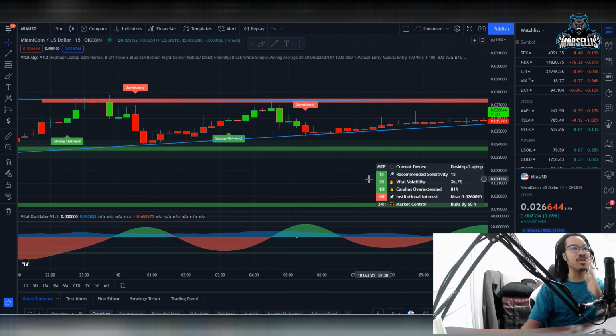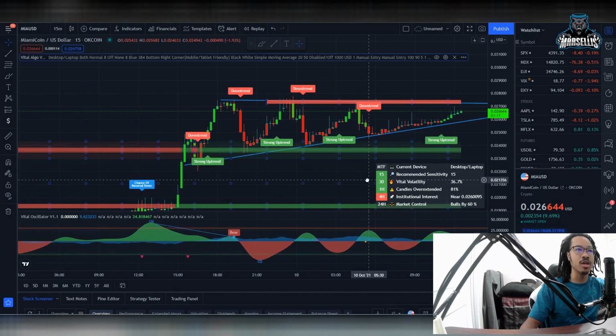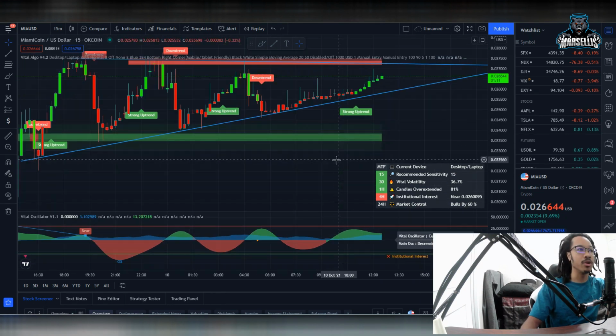And as it trades between this wedge, you see it's getting higher and higher and higher. Now it's about to break out because the demand is starting to increase very much. And as you can see, we're also on a strong uptrend as the demand increases here with Miami coin. So this is actually pretty good news, and it's really following it to a tee right now. As you can see, we're just building up this momentum.